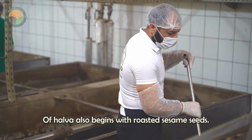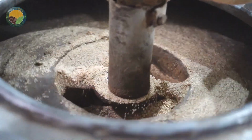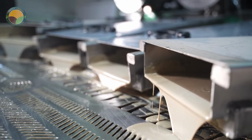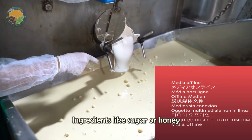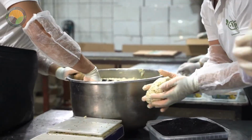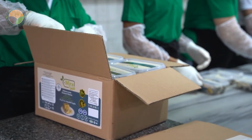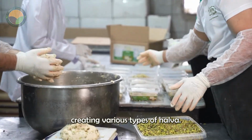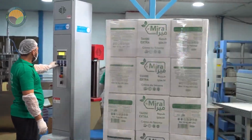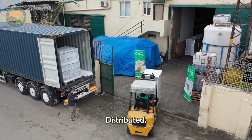The production of halva also begins with roasted sesame seeds, which are then ground into a thick, smooth paste. This paste is then mixed with ingredients like sugar or honey and heated to form a thick, semi-solid mixture. Depending on local preferences, nuts or other flavorings can be added, creating various types of halva. Once the mixture is shaped, it cools and hardens into blocks or molds, ready to be packaged and distributed.